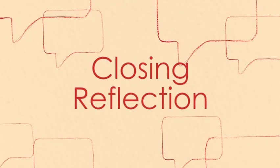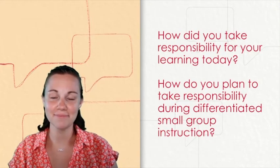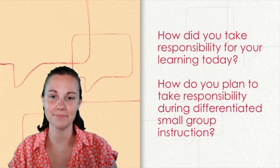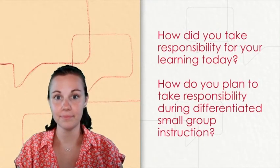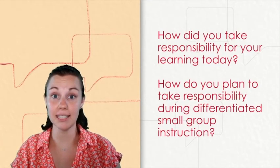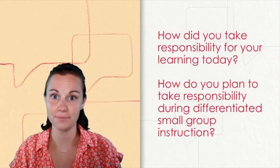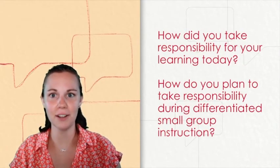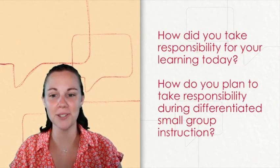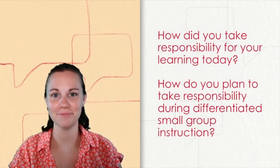Closing reflection. How did you take responsibility for your learning today? How do you plan to take responsibility during differentiated small group instruction? I know you'll be proud of yourself, and your teacher will be proud of you too, as long as you're being responsible and accountable for your learning.